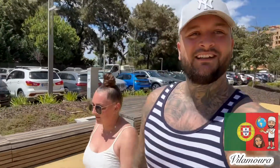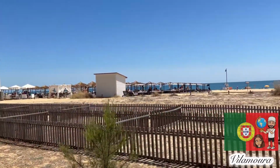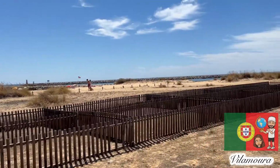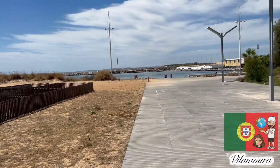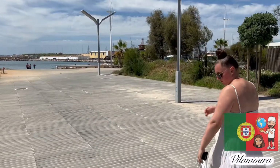Our first walk around Vilamoura. As you can see, trying to get a tan whilst doing so. Boiling. So this is all the beach area. We're going to come back tomorrow and have a beach day, so we'll show you a bit more tomorrow. For now, we're heading towards the marina.